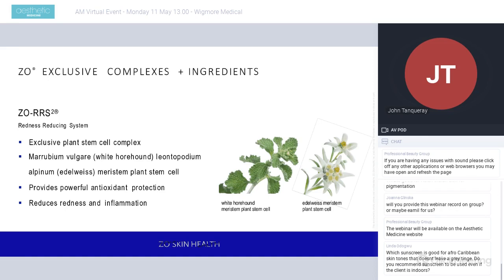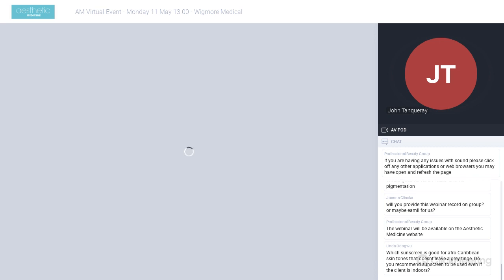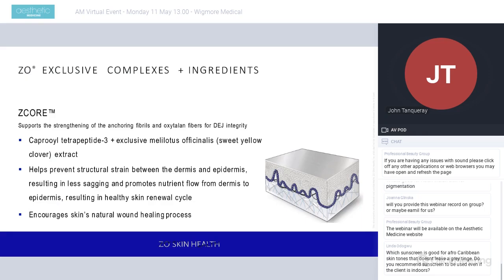ZORRS, which is the redness reducing system, which we use in treating things like flushing and rosacea, and works very well, and has a range of different products, all contributing to the benefits that are going to be achieved. And Z-Core, which appears in the firming serum that we alluded to earlier, as well as now in the wrinkle and texture repair as well, so you're getting an extra benefit from that too.